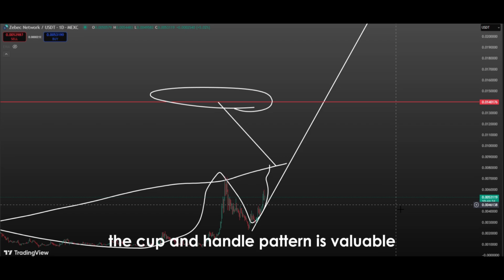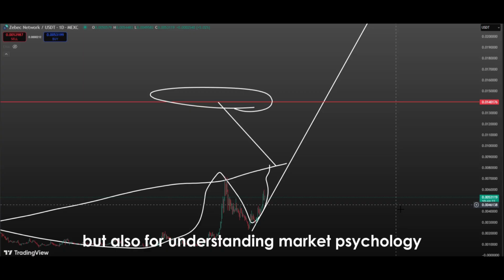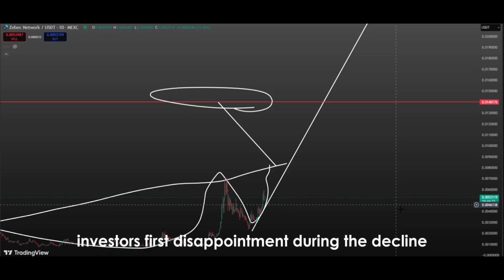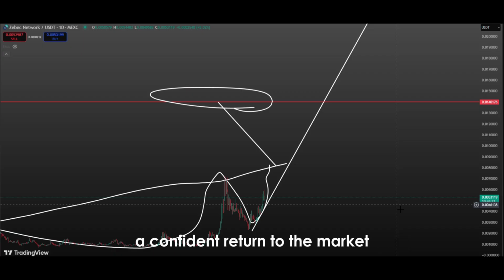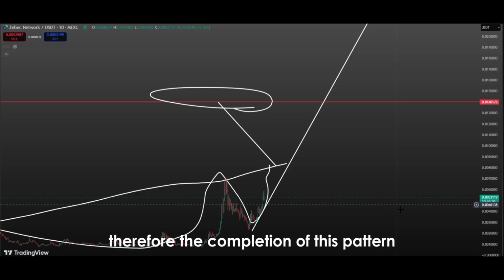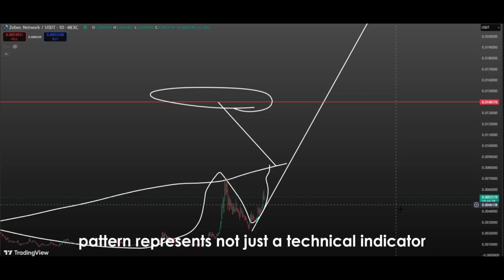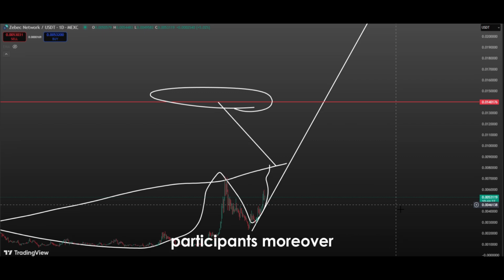The cup and handle pattern is valuable not only for determining technical targets, but also for understanding market psychology. This structure reflects the emotional transition of investors, first disappointment during the decline, followed by renewed hope, and eventually a confident return to the market. Therefore, the completion of this pattern signals that bullish expectations are strengthening and investor confidence is returning. In this sense, the pattern represents not just a technical indicator, but also a reflection of the emotional shift of market participants.